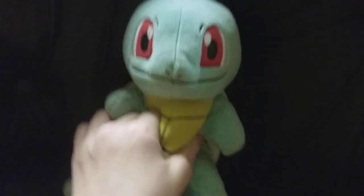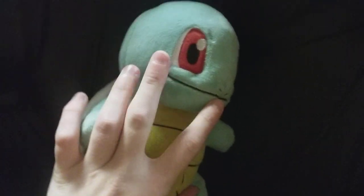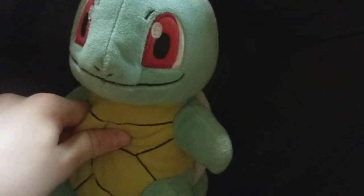No one really talks about this Squirtle. Everyone usually gets the Tomies, but I think this is an amazing Squirtle plushie. He has fuzz, unlike Tomies, which aren't supposed to be soft. They're supposed to be more playful. This Squirtle is amazing. Squirtle! And that's my only Squirtle in that area.